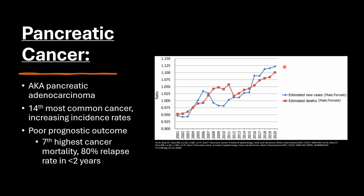So that's pretty concerning, especially because pancreatic cancer has a very poor prognostic outcome, with it being the 7th highest cancer mortality rate. So that means that among all the different types of cancers, the people who get it tend to die the 7th most. And in the people who do actually recover and go into remission, actually 80% of them end up relapsing within 2 years. So that definitely shows you how brutal and scary this cancer type is, and the need for any sort of thing that can help with it.